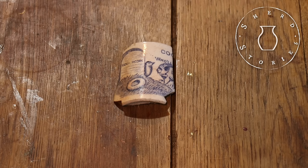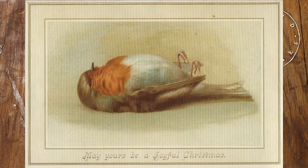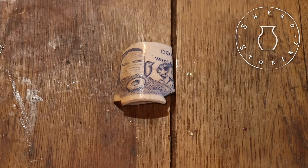No, because they were likened to the postman, because they had red chests. I don't know why just postmen were Christmassy, but they just put them on Christmas cards. I think postmen were called robin red breasts. Possibly. I could be completely wrong, but I think that's correct.